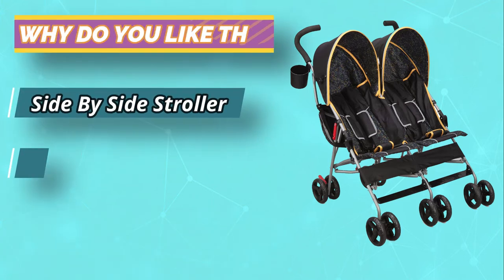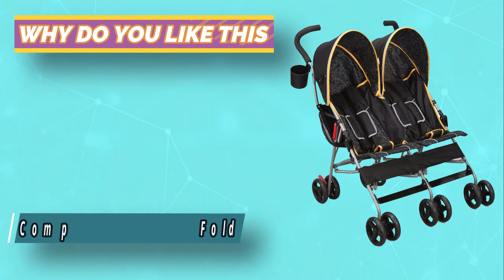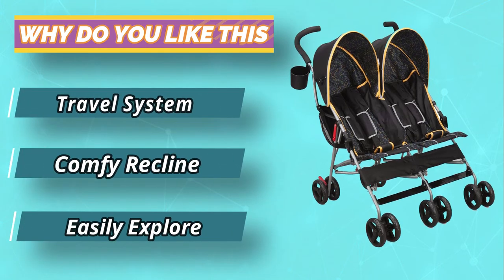Designed to give you the greatest flexibility possible, our stroller can be easily folded to fit in nearly all two-door vehicles. The 360-degree swivel front wheel allows for easy turning in any direction.